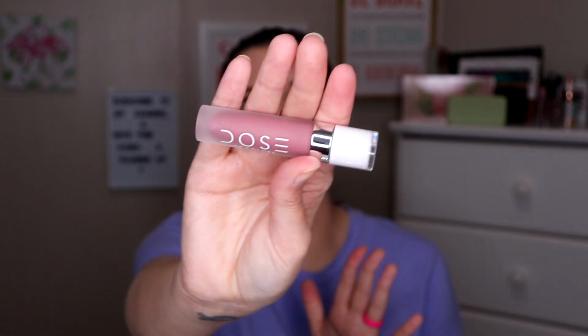First off, I want to say that the lipstick I am wearing, I got in my BoxyCharm this month from Dose of Colors and it's in the shade Stone. Y'all, I have been wanting to try one of their lippies. I absolutely am loving this formula. So anyways, just want to say that.